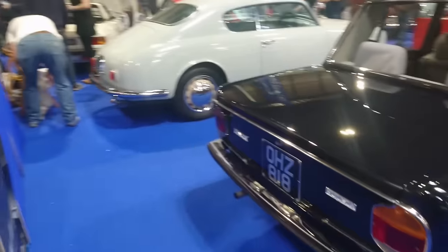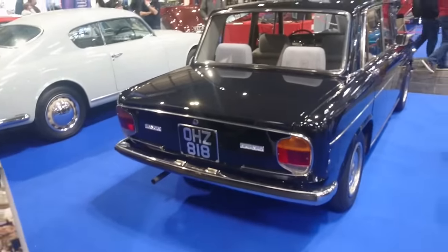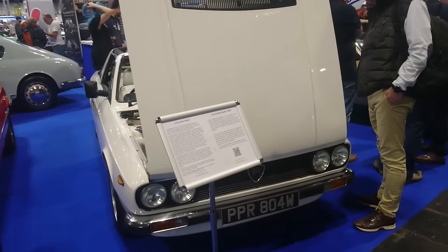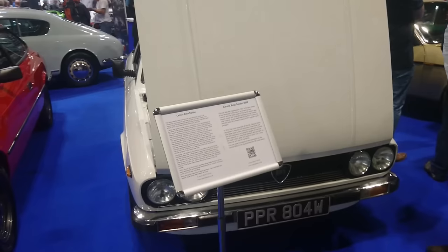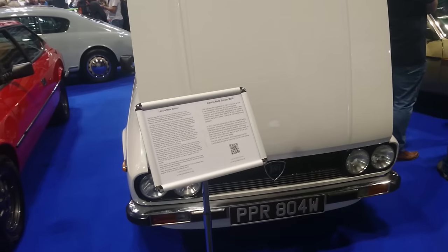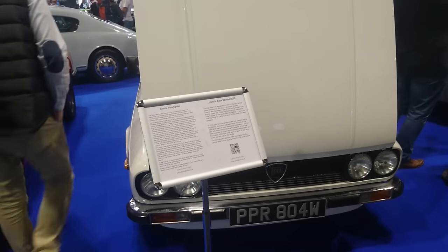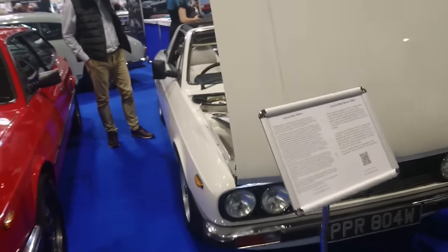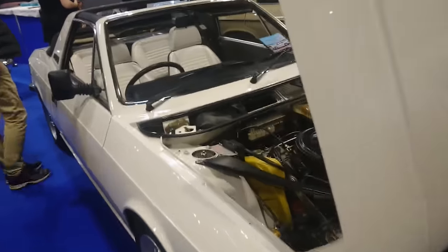Still quite a handsome car. I mean, they came out in the early 60s. That does look very stylish. So, Beta Spider. This one is a 1981 car. Bred in Dorset, absolutely. Sort of Bournemouth plate, really, on this one. It's owned by Dan Traynor. Been in the family since 1982.